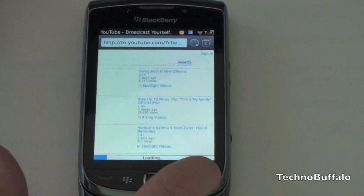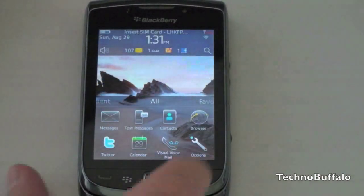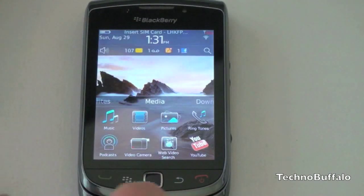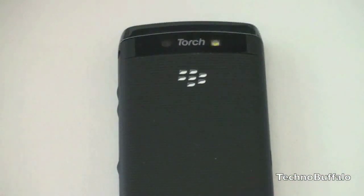It works well. It's not the best. The screen resolution is not necessarily so high, but it does work very well for viewing web pages and viewing pictures. On the back, speaking of pictures, you have a 5-megapixel camera, which does have a bit of autofocus in it and an LED flash.